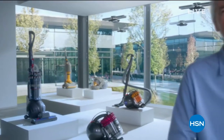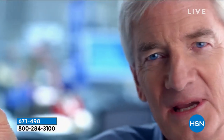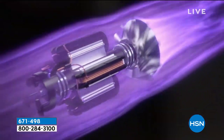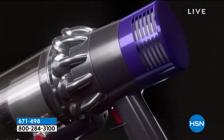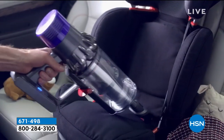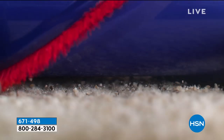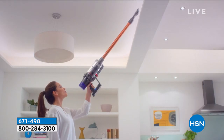Over the years, we've pioneered radical change in vacuum technology. Now with this powerful digital motor, a new era begins. Definitely not a little vac. This is now your big machine to deep clean right through the home.